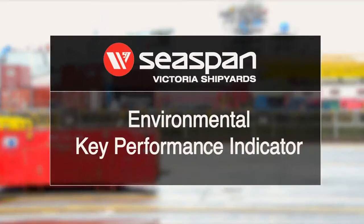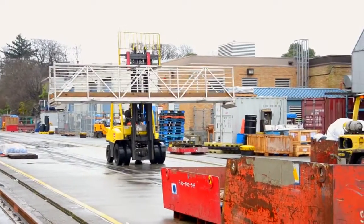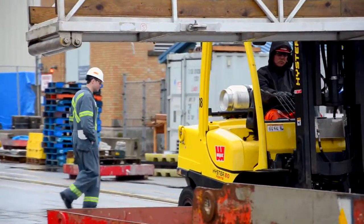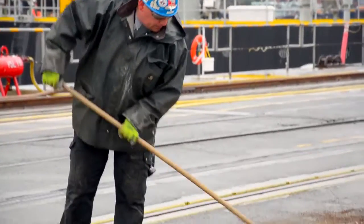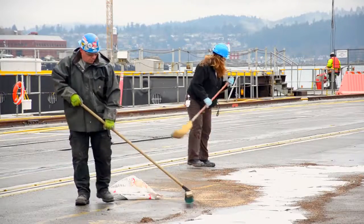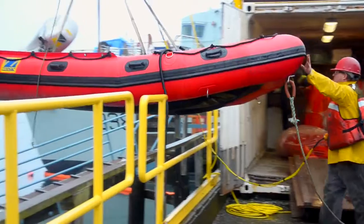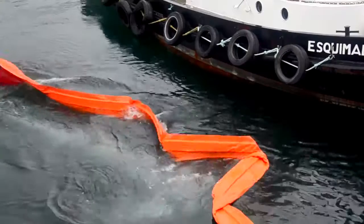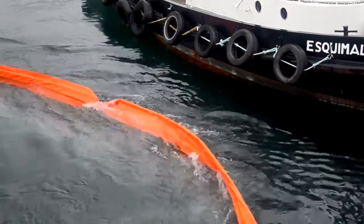We've adopted an environmental KPI, a key performance indicator, that tracks the number of spills versus man-hours worked. The ultimate goal is 0 spills. We're putting management controls in place in order to reduce that number. Each business unit has a respective spill contingency plan, and we've got dedicated spill responders that are trained in both land and marine-based response and specific training with our equipment, which consists of a Zodiac and 2 large marine booms, which can be used for containment purposes.